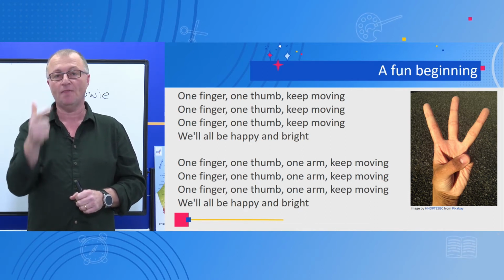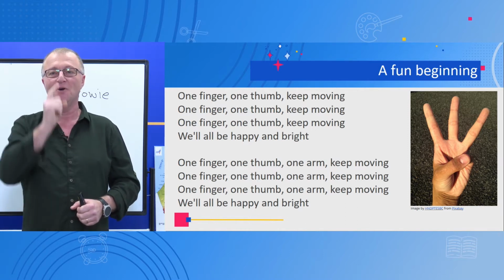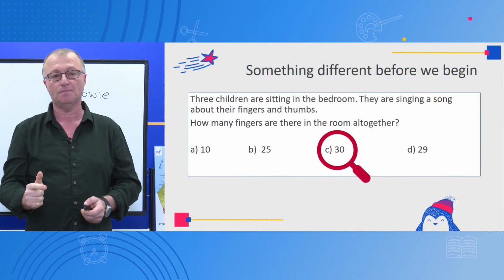One finger, one thumb, one arm, keep moving. We'll all be happy and bright.